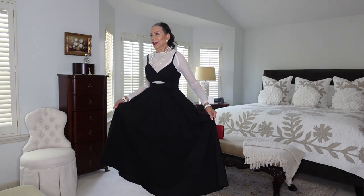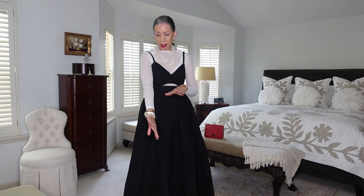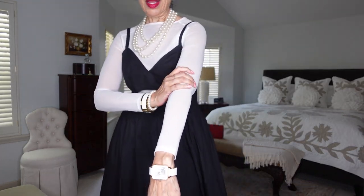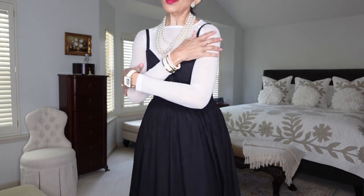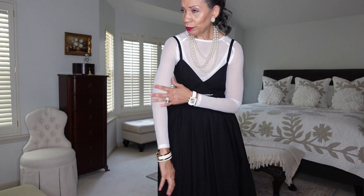And I wore it with this mesh top I ordered from Amazon. I ordered a black one and a white one. Ladies, get you one of these. If the arms aren't perfect, or you want a little bit on your arms, this is a perfect, perfect little top. I'll list them below.